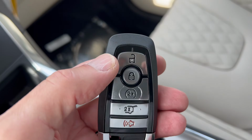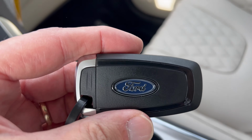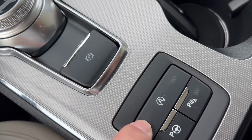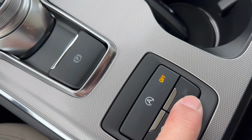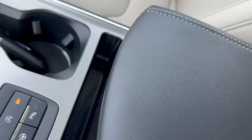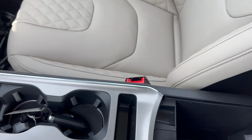And then our Ford key fob: unlock, lock, remote start, pop the tailgate, and our panic button, Ford badge on the back. Electronic emergency brake. That's our engine auto stop, start, on, off, parking assist, parking sensors. And then we have another spot we can slide our phone. And then we have our center armrest, nice and soft with the stitching. You open that up and you have a nice area for storage in there.